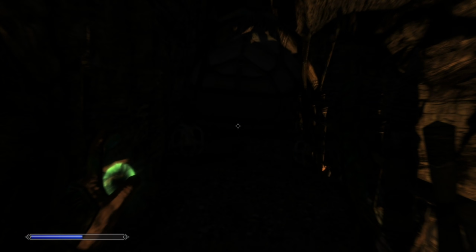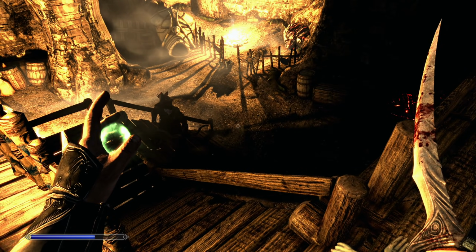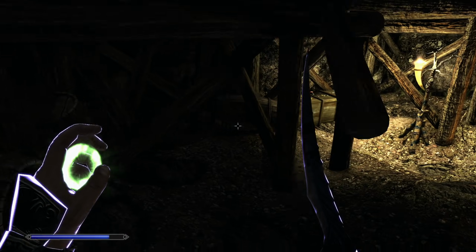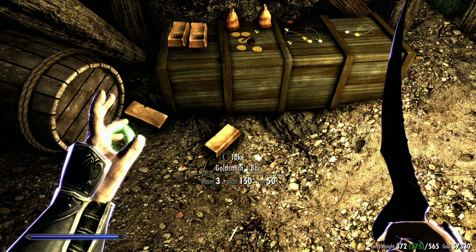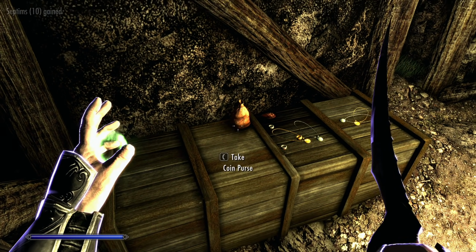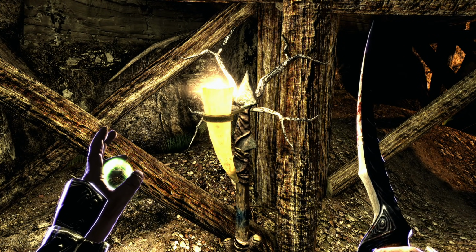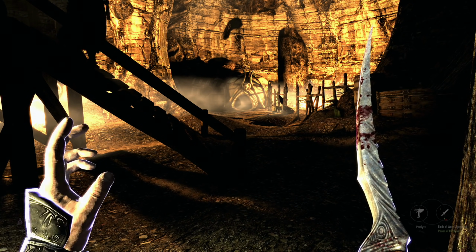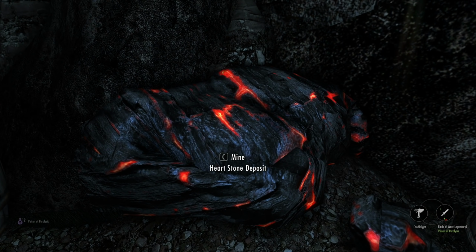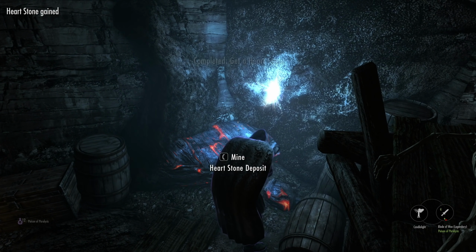Wow. Very dark. Very dark indeed. Luckily, I have night vision. Oh, what on earth is... Heartstone! Whoa. Okay. Goldsmith's Bar. Don't mind if I do. Oh, wow. This is just stuff, and... All right. I want a light for this. Heartstone! This is what we need for Neloth. This is what we need for him and his research.